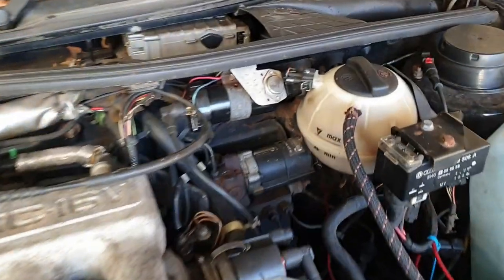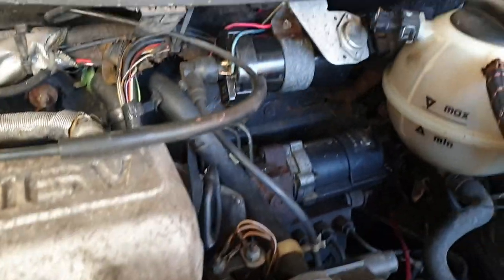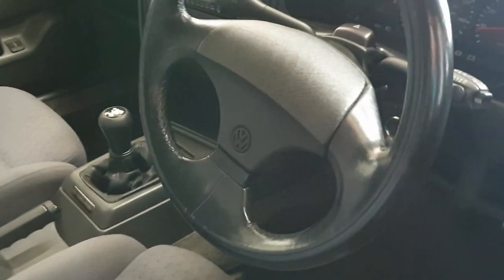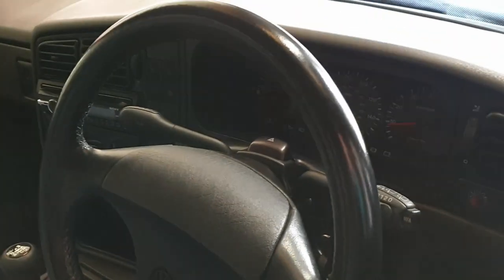Yeah, apparently the misfire happens when it gets to 80 degrees, and it hasn't even started building yet.